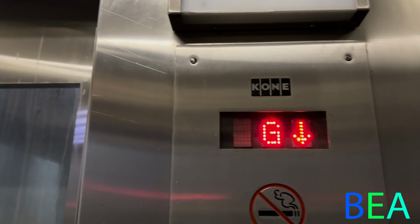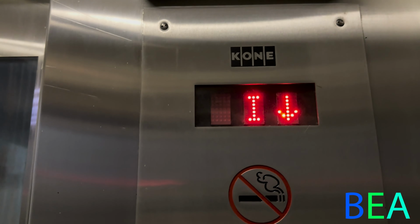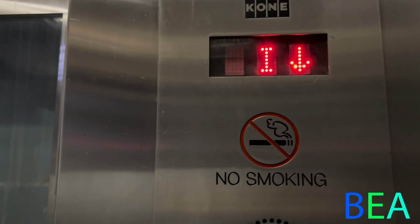Do you want to ride? Do you want to video those super long escalators? No. See, there's the I floor. So we got innovation security.